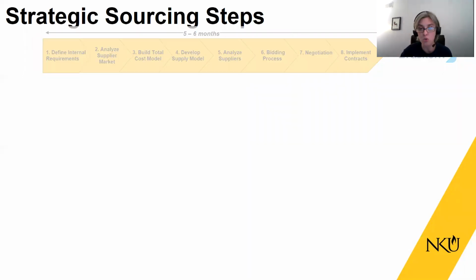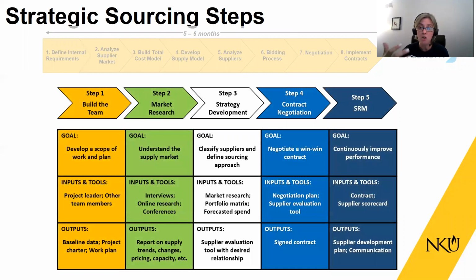We don't need to use exactly the same. Our starting point here will be based on 5 steps only. The first one is building the team. So what we're going to do is develop the scope of the work, the plan, who is going to be the team that will be involved, what will be the outputs, what will be the work plan for our strategy.